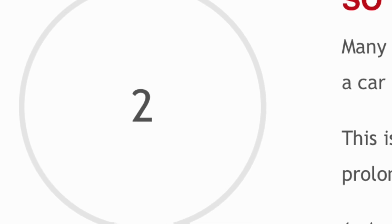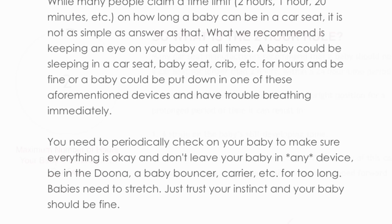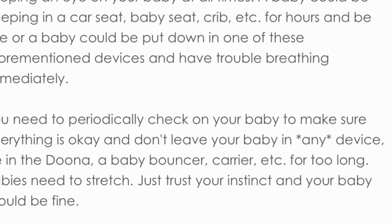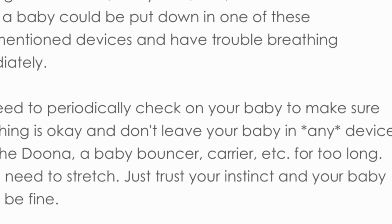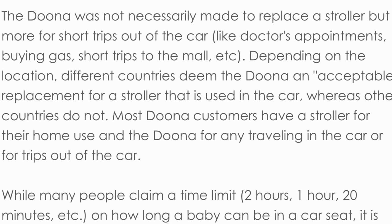2 hours is the generally accepted thinking as far as how long a child will be safe in a car seat, but as Doona themselves point out, as long as an infant is in a position like this, they're at potential risk and need to be continuously checked on. And on their website they write, "The Doona was not necessarily made to replace a stroller, but more for short trips out of the car, like doctor's appointments, buying gas, short trips to the mall, etc."